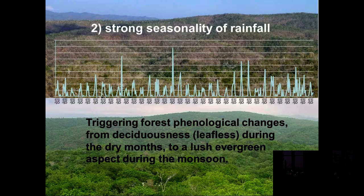Another important feature of the weather is the strong seasonality. In this diagram, the panel on the top shows the monthly precipitation in the Chamela forest. And as you can see, June to October is the rainy season, when we have the rains, and it's very variable. And there are gaps, and those gaps are the dry season.